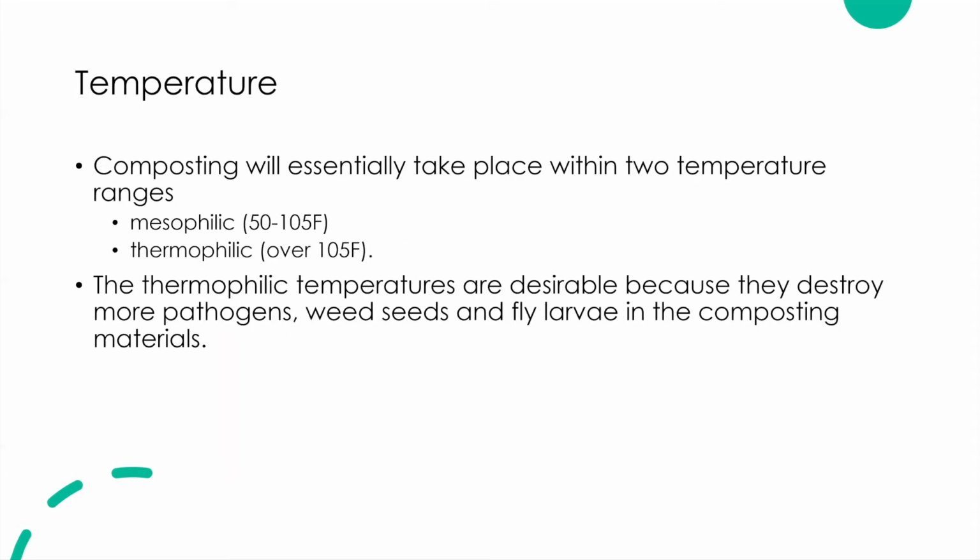So the mesophilic and the thermophilic temperature ranges are the most important part, and they're the ranges in which composting takes place. Like I said, the thermophilic temperatures are desirable because they destroy those pathogens, those weed seeds, any fly larvae. We all know we don't need any more flies around. So you want to heat up the pile by using all the things that we spoke about before: the oxygen, the correct carbon to nitrogen ratio, the moisture, and things like that. That itself will create the temperature conditions, and the pile will begin to heat up when the conditions are correct.